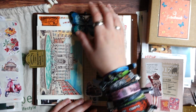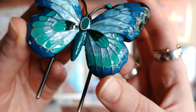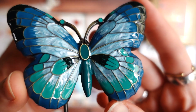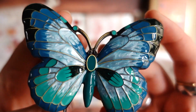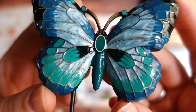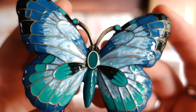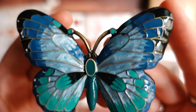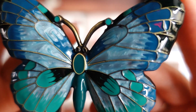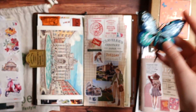I think it will look very nice on photos as well, and yeah, I really like the color of it. It's also available in brown, I think, or like yellow or brown, but I liked this one more. Even if I usually prefer warm colors, somehow I liked this one more. This teal color, a combination of teal and blue, looks really pretty.